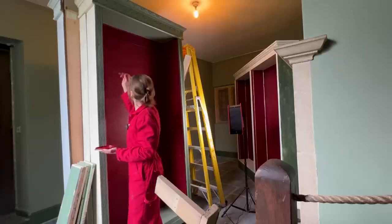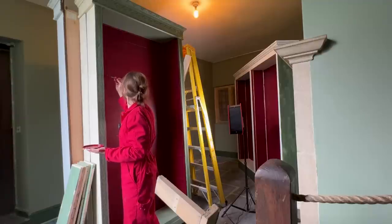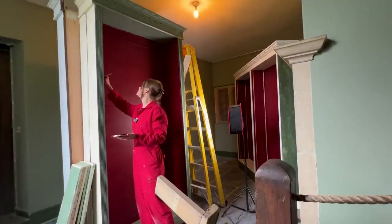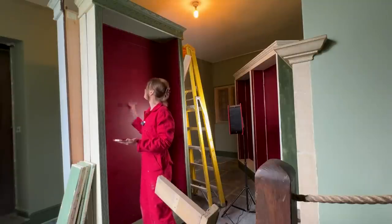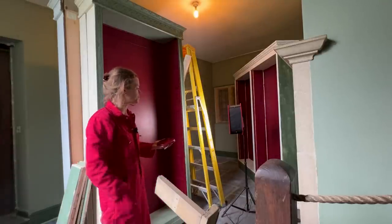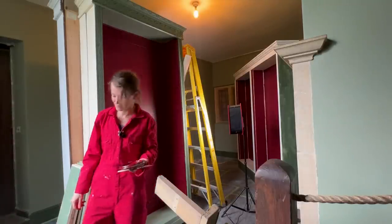So my plan is to get these finished late into the evening, or at least what I can, tonight, and bookcases tonight. This obviously all has to dry, and then I've got to go through it again to make sure I haven't missed spots, which I'm doing now. I hope to get all the dark green done, or at least one coat of the dark green done tonight, possibly two, but it depends on how fast it dries. Anyway, that's the latest over here in the muniment room.